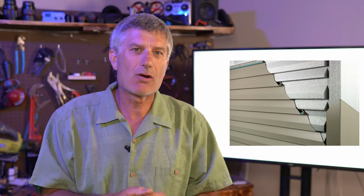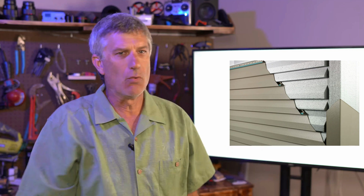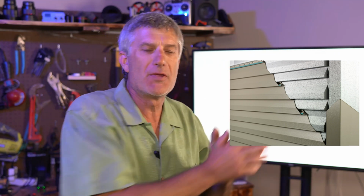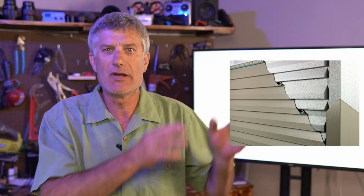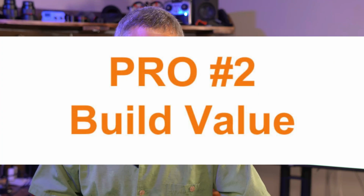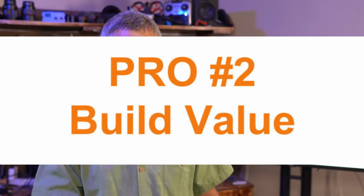And when they have a backer on it, that wall typically comes out perfectly straight, and unless I go up there and feel it with my hands, I would not know it's vinyl siding. Pro number 2. Pro number 1 was the lengths. I said I'm going to give you 3 pros and 3 cons.